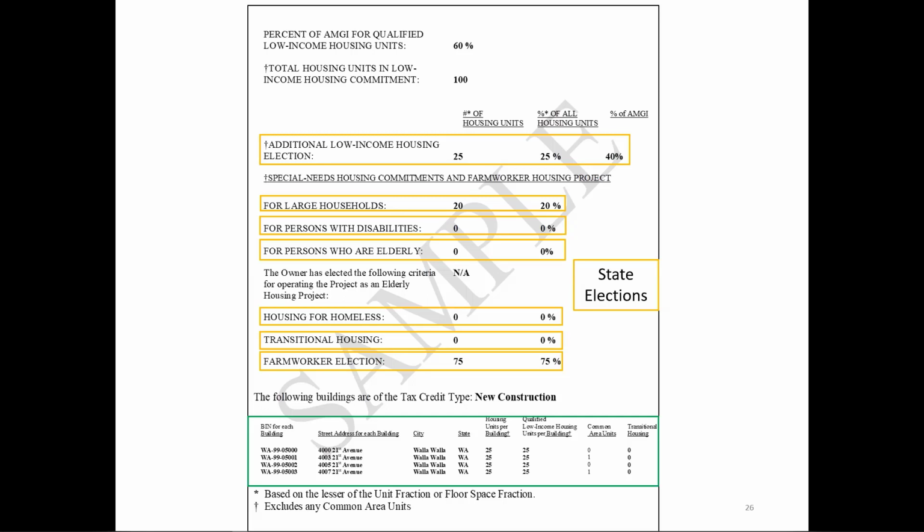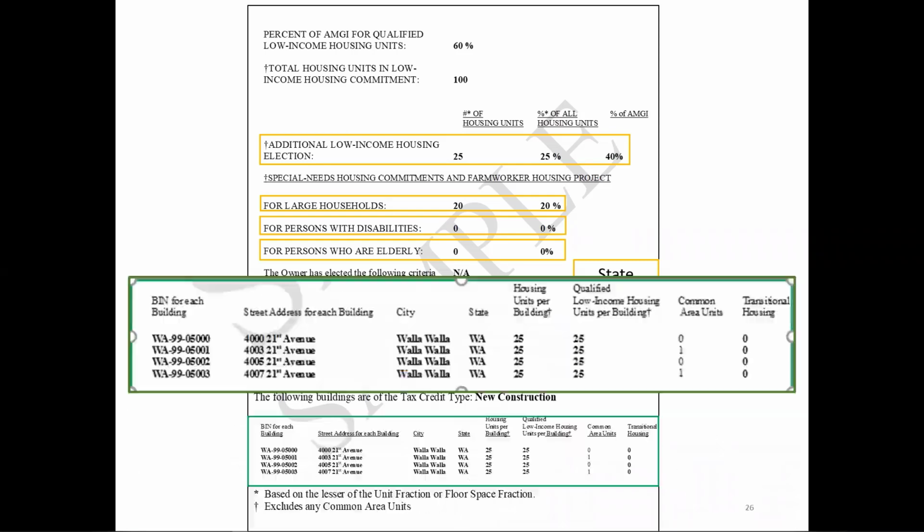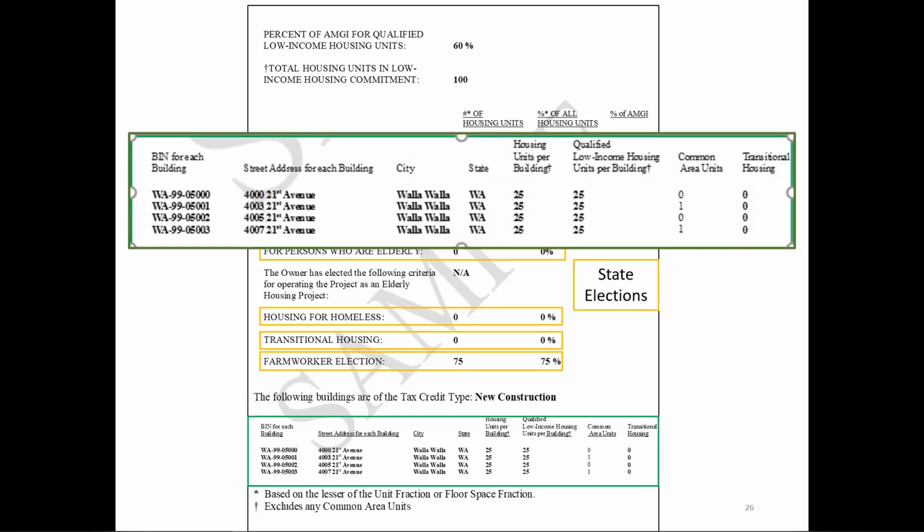And then it shows you the bin number. This property has 4 buildings, each with their own bin number ending in 5000, 5001, 5002, and 5003. It then lists the address, the city and the state where those are located, the housing units per building, and then it lists your 2 common area units. Those common area units, as per this agreement, are in buildings ending in 5001 and 5003. So if they move throughout or have moved, you definitely need to make sure that you have backup documentation that your portfolio analyst approved your common area to either be moved or to be rented to a restricted tenant.